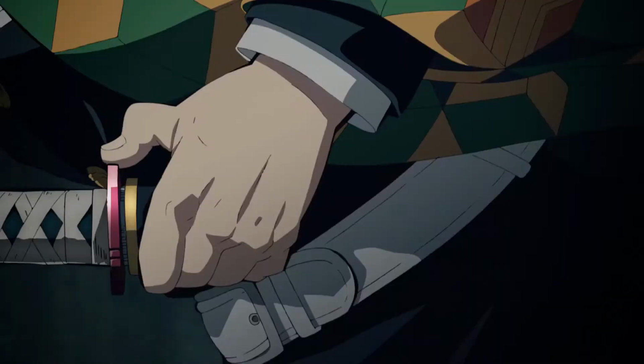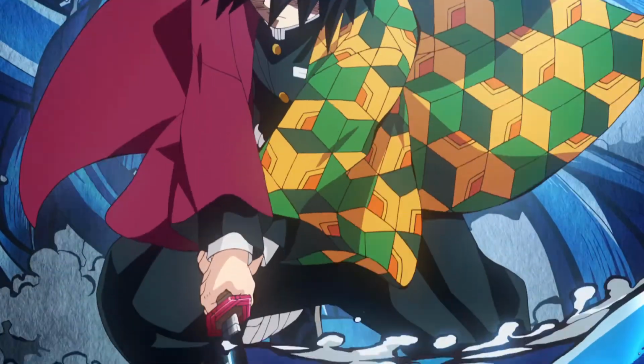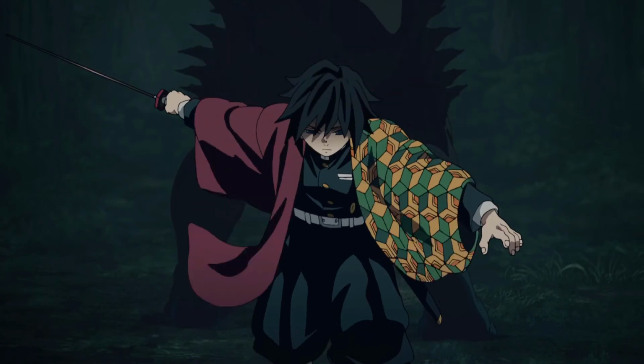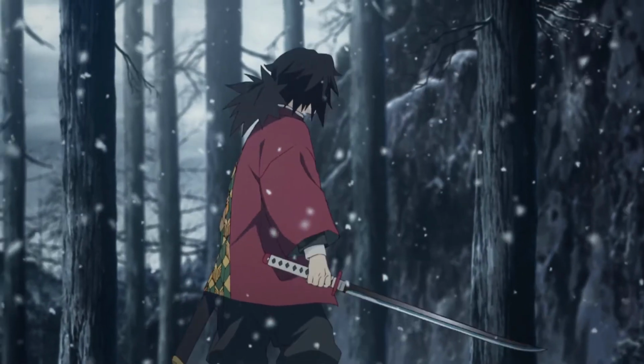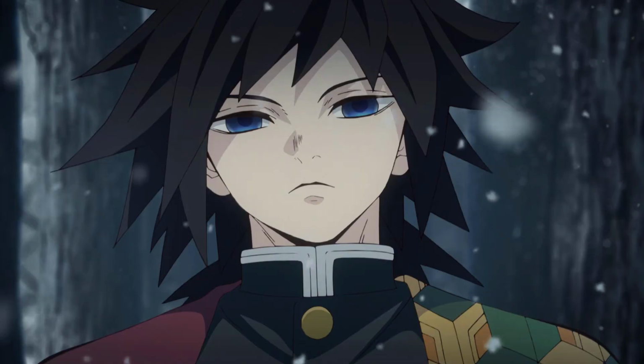The geometric pattern in the background references Gyu, as it's the same pattern he wears on half his haori. I'm honestly not sure what it's supposed to be, or if it even has a Japanese name. The closest thing I could find was a pattern called Mikado, and even then it's not an exact match, and I was only able to find one reference to it on Google. However, according to that one website, the Mikado pattern represents strength and stability, which would suit Gyu well given his status as one of the pillars.